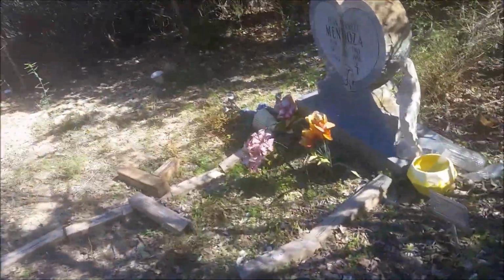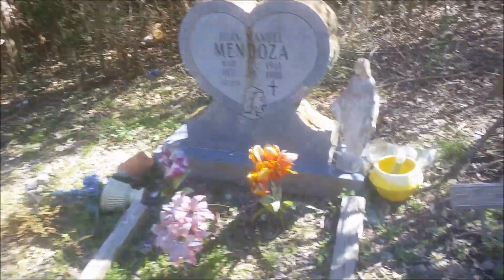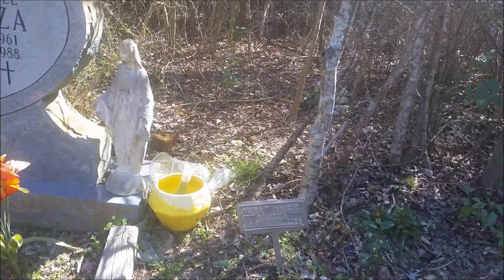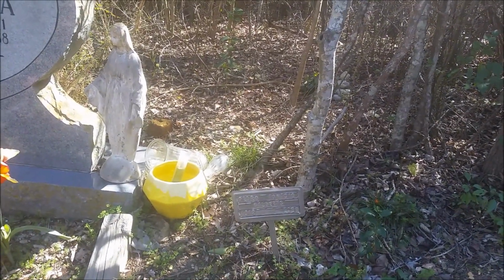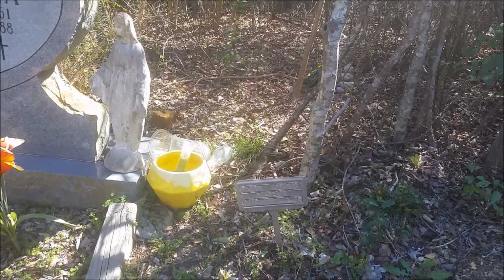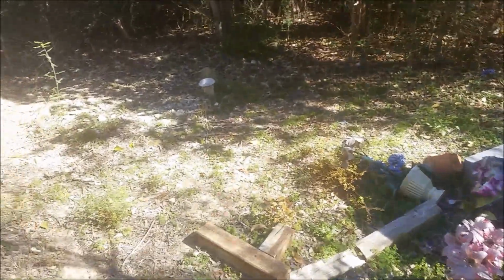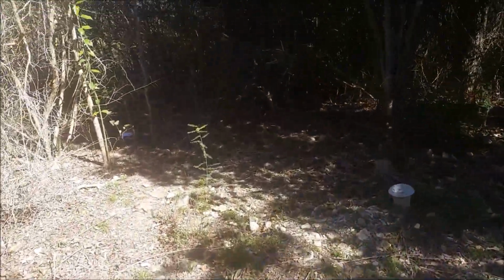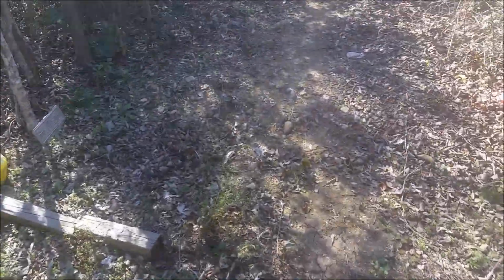So we have a couple of burials here, at least two. Juan Miguel Mendoza in 1988. And then Pedro Ignacio Balderas, 1912 to 1988. And then we have what appears to be another interment right here. So we have at least three in this area here. We'll snap photos on the way back.